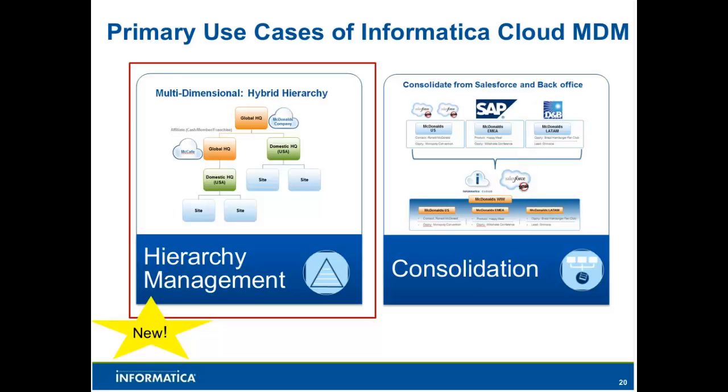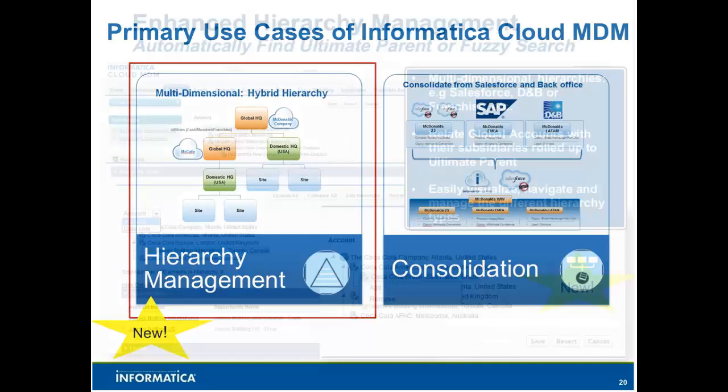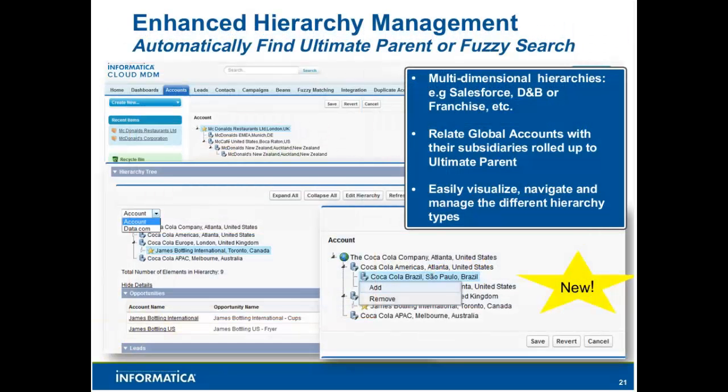So being able to roll up hierarchies into a single parent, and then to be able to bring in hierarchies from other systems into that single view. What's new in the hierarchy management functionality is what we call support for multidimensional hierarchies. So for example, you might have Salesforce, D&B, you might have a legal hierarchy. In this screenshot, the top of the parent account would be McDonald's, and you want to make sure all the subsidiaries roll into that single ultimate parent.